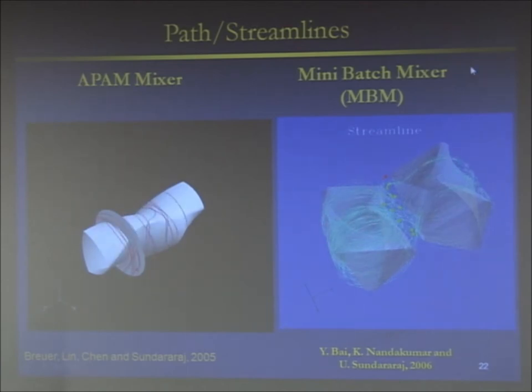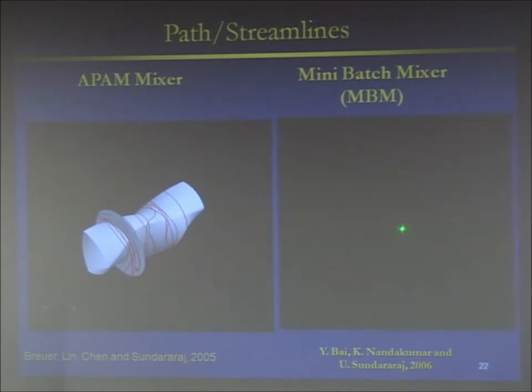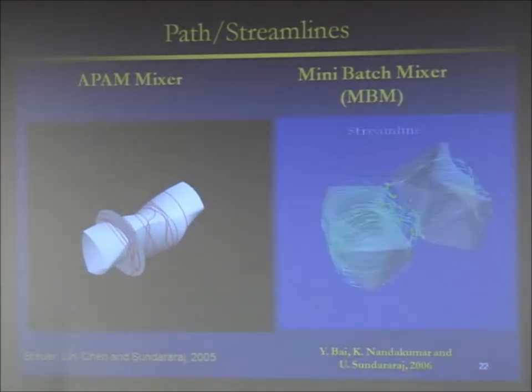And then, of course, the mini batch mixer does the same thing as the batch mixer. I know it's flashing here. But anyway, in the center, we have some axial flow. And again, we have the converging, diverging flow. So we get extensional, shear, and folding occurring here.